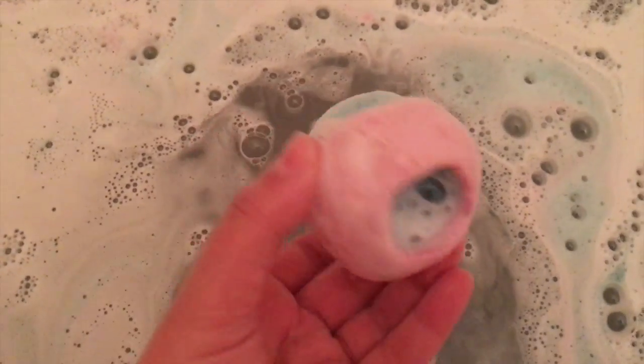In the video, I got to the center of the bath bomb and blue was actually coming out of the bath bomb, which I thought was super, super cool. And as you can see, there's a lot of bath art on top of the water. And actually the water was a pretty deep blue color and it had a lot of glitter in it, which I really, really enjoyed as well. So there you guys go.